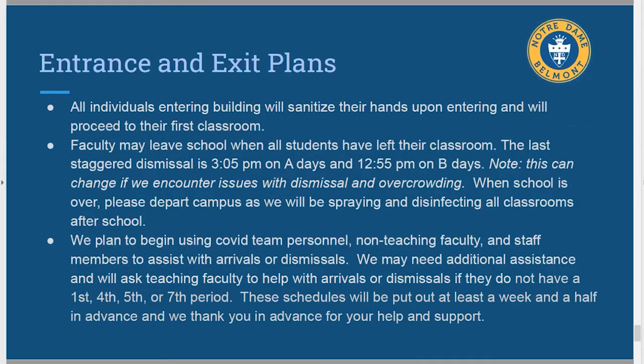Okay. So at each entrance, there'll be hand sanitizer. So everyone will be taking that once they're cleared to enter. And then we'll also be checking to make sure everybody's mask is on their face correctly.